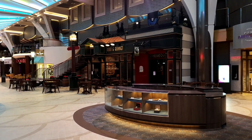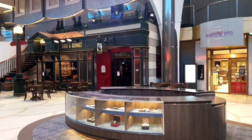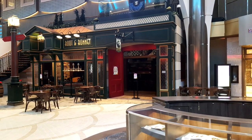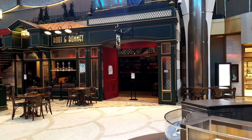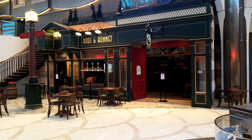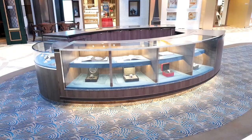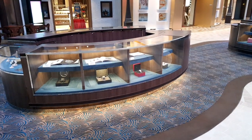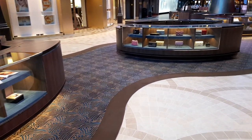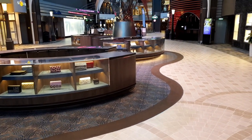So of course, no self-respecting Royal Promenade would be the same without a traditional British pub. So here on the right-hand side, we have the Boot and Bonnet. Boot and Bonnet, where you can pick yourself up some traditional English and world beers. And a very nice place to come and look and socialise and people watch. That's the Boot and Bonnet. And of course, it's the Royal Promenade. So again, it wouldn't be the same without a few display cabinets with some merchandise in for the guests of Royal Caribbean.